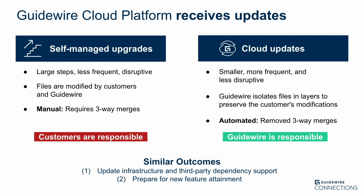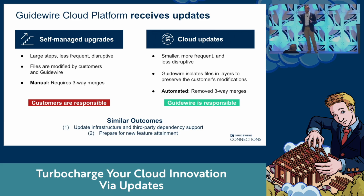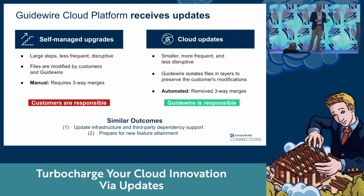Quickly to level set, updates are for cloud customers only, and upgrades are what self-managed customers are doing today. While the outcomes of these two actions are similar, you get updated tech, the accountability and process are very, very different. That is, customers are fully responsible for self-managed upgrades because they are large, disruptive, and require three-way manual merges, whereas Guidewire, on the other hand, is responsible for delivering ongoing cloud updates, where they're smaller, more frequent, less disruptive. Guidewire has carved out a layer meant to be modified by the customer and created a pathway for automating the update delivery. This session today is fully focused on cloud updates, not upgrades.